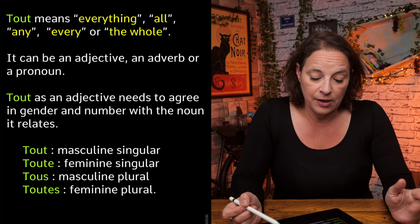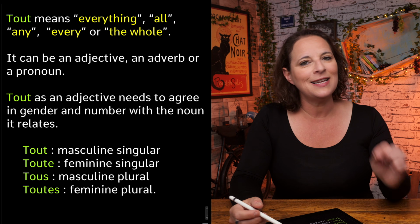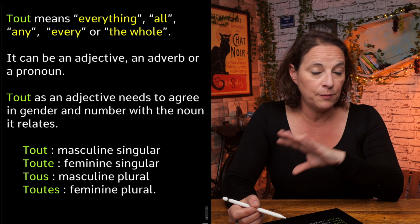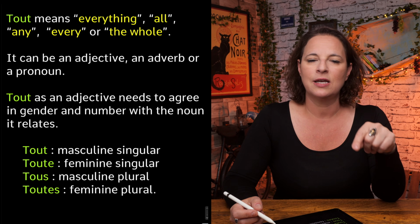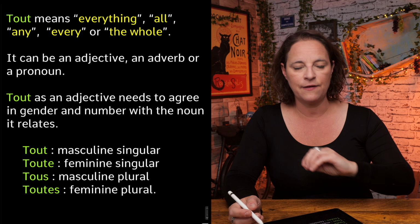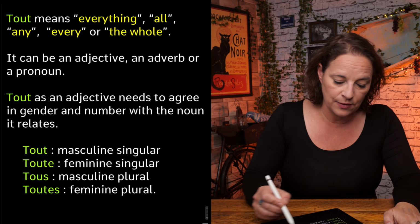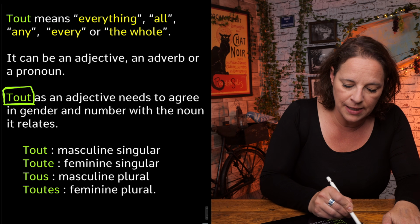Tout can be an adjective. It can be an adverb too, but it can also be a pronoun. But today, we are not going to use tout as an adverb or a pronoun. That's another lesson completely. I would like to show you how we use tout as an adjective. Like every adjective in French, it needs to agree in gender and number with the noun it relates to. So let's have a look at tout in its singular masculine form.